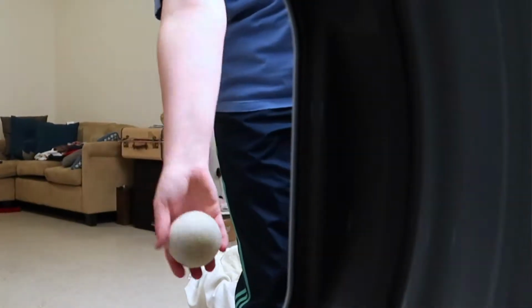They're just yucky and you don't need them, I promise. You won't miss them. You can get 3 of these for $10 on Amazon and save yourself so much money and not have to worry about dryer sheets every month.